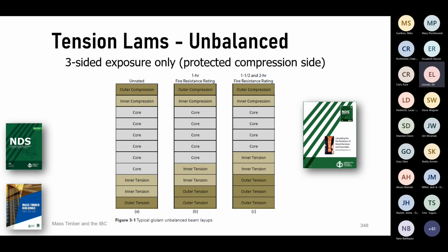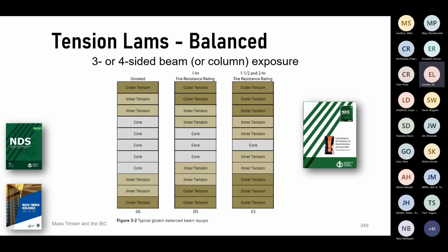You get to 1.5 hours or 2 hours, you're probably going to get to 3 tension laminations down there at the bottom. So again, they have to look at after that fire, after that bottom 1.5 inches or 3.2 inches or whatever they need for the fire resistance rating burns off on the bottom, that beam still has some good solid tension laminations down there at the bottom. Same thing with balanced, only now you're doing it from both directions, or if you have a column, again, you're going to need that from both directions.